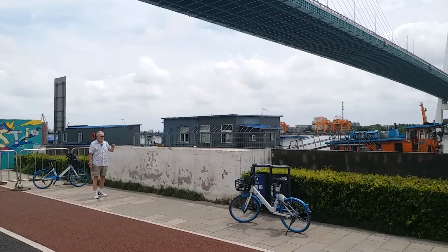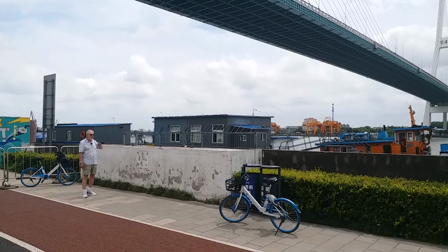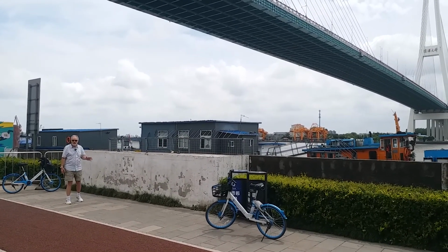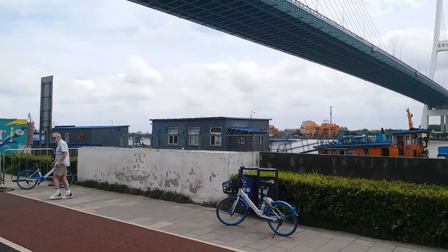It's a great day today. The tide is practically at its peak. There is a huge amount of river traffic, and I'm sure we're going to stop somewhere along the way to look at some of these boats. So let's go.